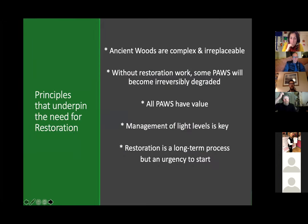So we're nearly at the end of the presentation. I think this is the third last slide, so almost on to the point where we can have a chat and some questions. I don't think I can emphasize enough the one at the top there, that these ancient woods are complex and that they're irreplaceable. We can't instantly recreate them. And I think that's fundamental to the whole subject matter.